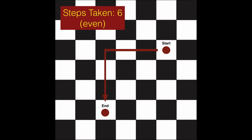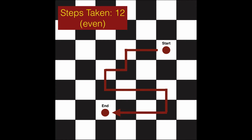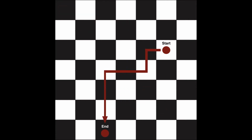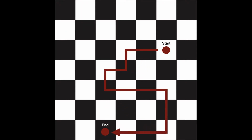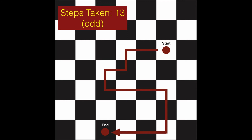As you can see here, this takes 6 steps, which is even. This is another example, where it takes 12 steps, which is also even. For tiles where the start point and the end point is of a different color, it takes an odd number of steps to reach the end point, as you can see from the following examples. In this example, it takes 7 steps, which is odd. And in this example, it takes 13 steps, which is also odd.